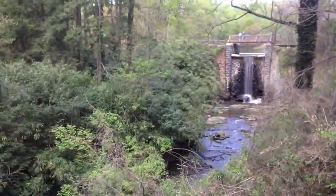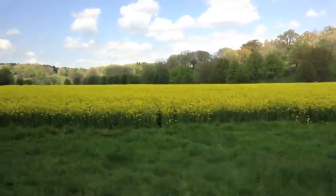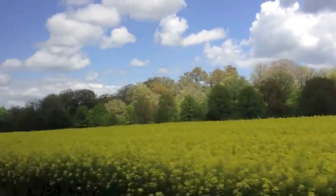All right, see that? This is the exit road. We board horses, we rent horses. You're going to see a field of canola. This plant per acre supplies 140 gallons of oil.